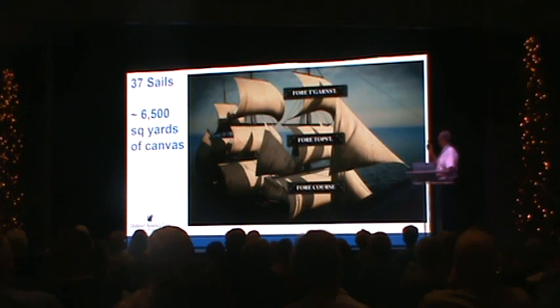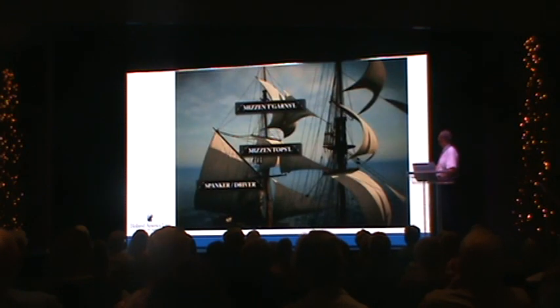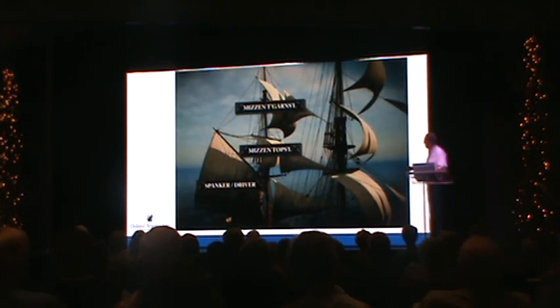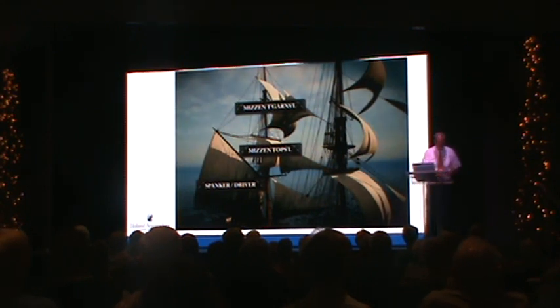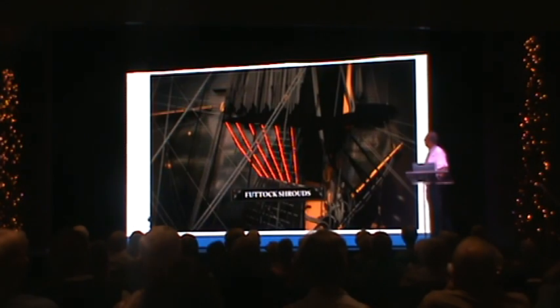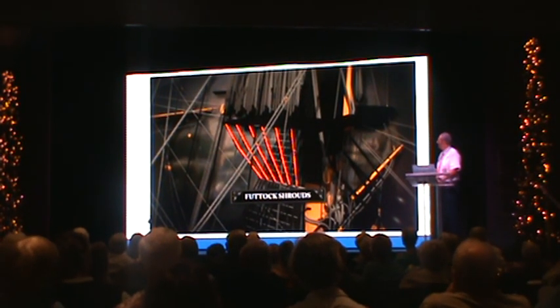4-course topsails, 4 topgallants. I wonder how long it took people to learn this. It must have been half a lifetime. Spanker, the fore and aft sail, mizzen topsails, mizzen topgallants. So much going on here. And we're going to look at this in a second, but these little shrouds here, just remember those. We'll come back to those. Here, we'll come to them next. Those are called futtock shrouds.